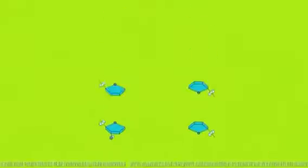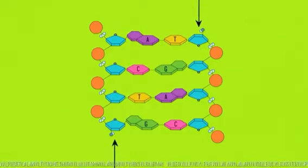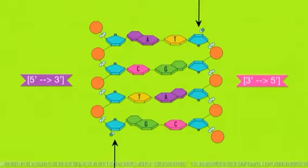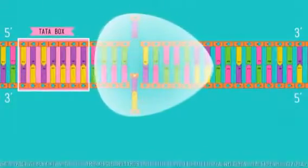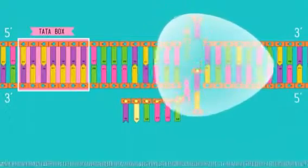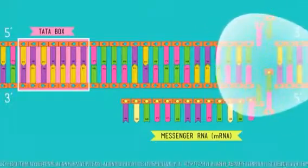Now, you'll remember from our episode about DNA structure that DNA strands run in one of 2 directions, depending on which end of the strand is free and which end has a phosphate bond. One direction is 5' to 3', and the other direction is 3' to 5'. In this case, upstream means toward the 3' end, and downstream means toward the 5' end. So the first enzyme in this process is RNA polymerase, and it copies the DNA sequence downstream of the TATA box.